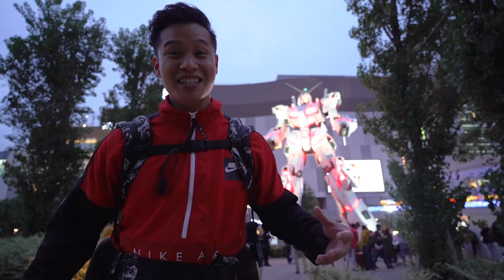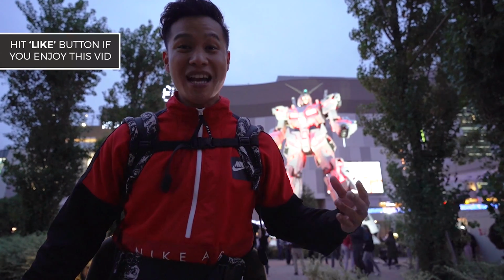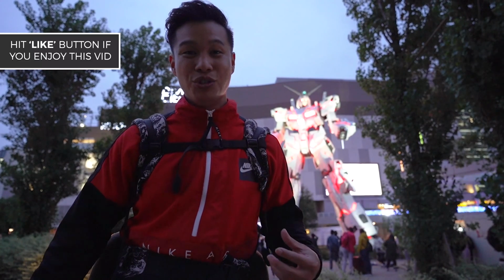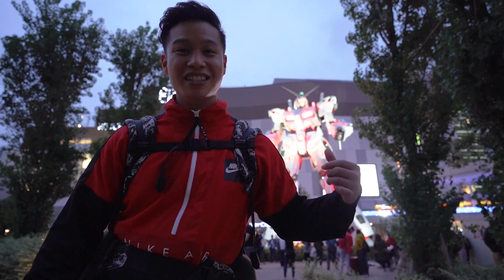On my bucket list is to see a giant robot in real life. Now I can check that off my list and I'm satisfied. Only in Japan you can see a giant robot like this one, which is 20 meters tall. This one's called the Unicorn Gundam from the cult cartoon series Gundam. Now they're also hugely popular for their plastic models called Gunpla.